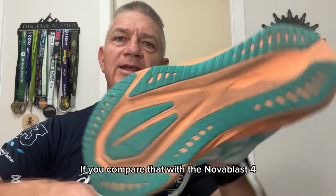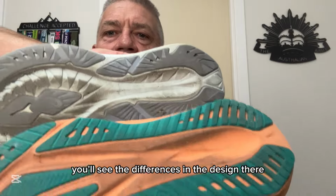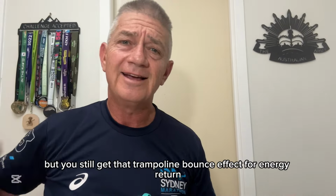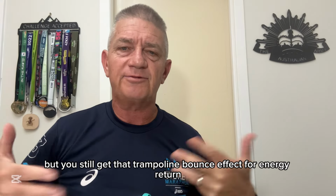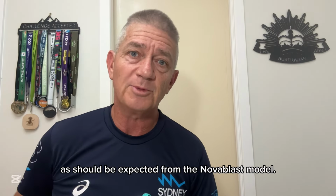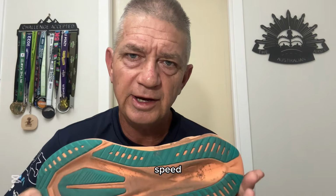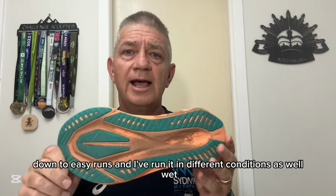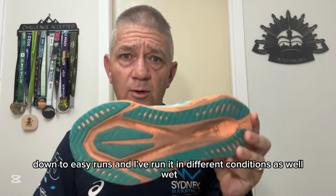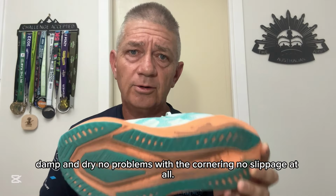If you compare that with the Novablast 4, you'll see the differences in the design there, but you still get that trampoline bounce effect for energy return as should be expected from the Novablast model. The grip on the shoe has provided no problems. I've used it in speed down to easy runs, and I've run it in different conditions as well: wet, damp and dry. No problems with the cornering, no slippage at all.